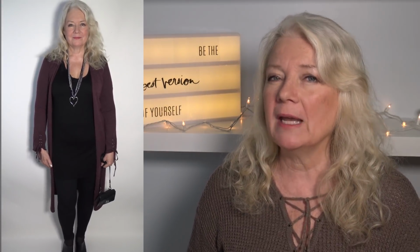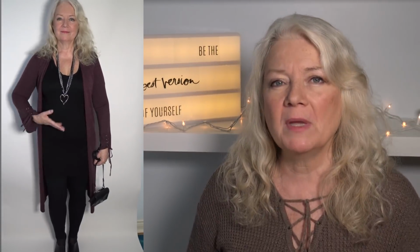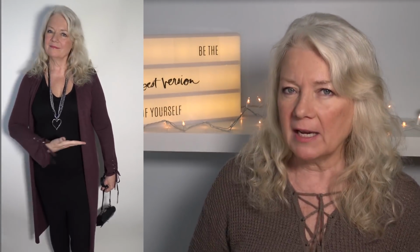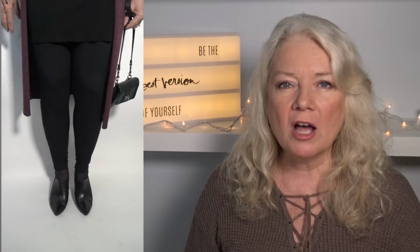I'm not wearing a belt underneath because I don't want to be cut right in the middle. That would take away from the elongating look. I'm wearing some black trouser socks, and I also am wearing a really nice high heel booty. You don't have to wear a high heel, but I'm wearing a high heel booty in this. Even the necklace is elongated. It's a long necklace, so the eye is always drawn up and down.